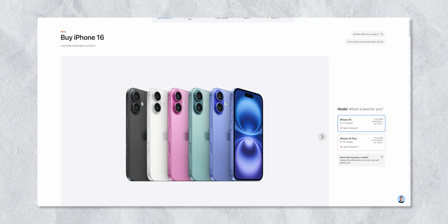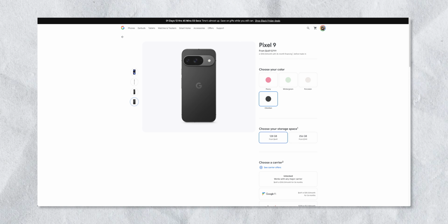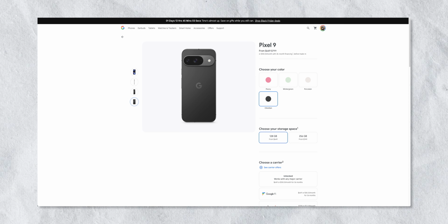You can compare that to maybe the iPhone 16 base model, the Pixel 9 base model. I would much rather go with one of these OnePlus devices over one of those devices because you get way more out of this phone compared to those base models. So without further ado, let's go ahead and talk about it.